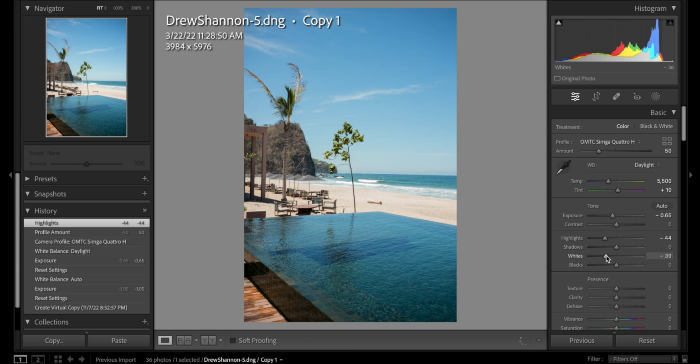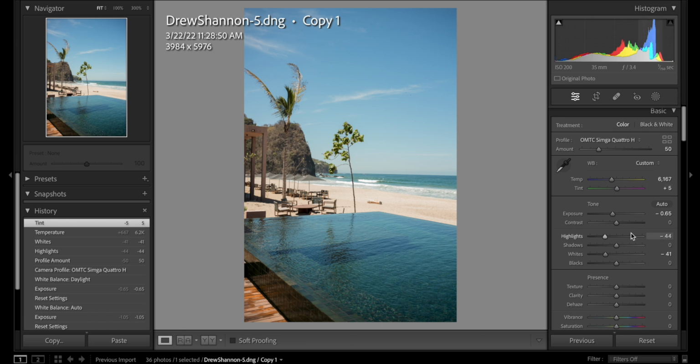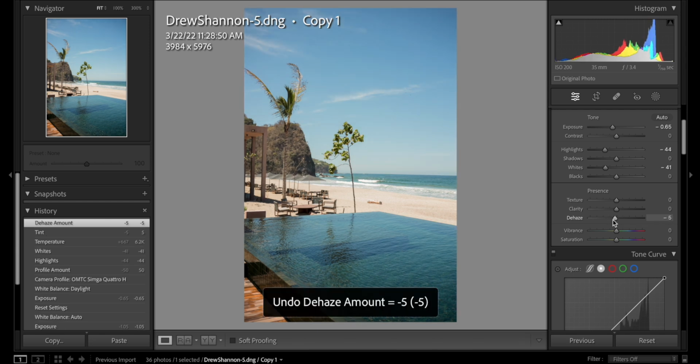All right, white. Let's go a little bit warmer than what we're seeing here. Again, I always gravitate towards being warmer than not, and definitely pulling back some of this magenta. Probably not that far, but maybe 5, 4. Okay. Then let's see what else. I'll play with the dehaze a little bit, but I don't think I'm going to do anything there.